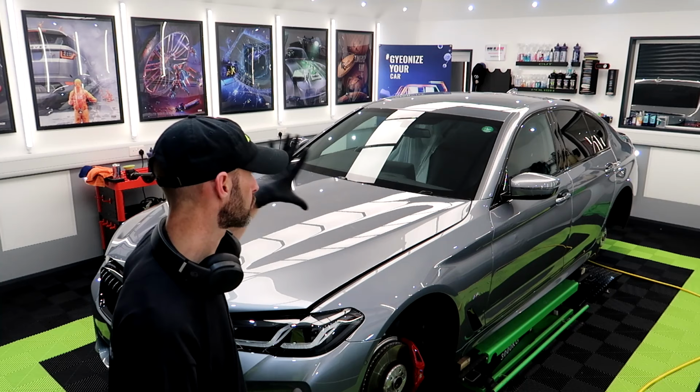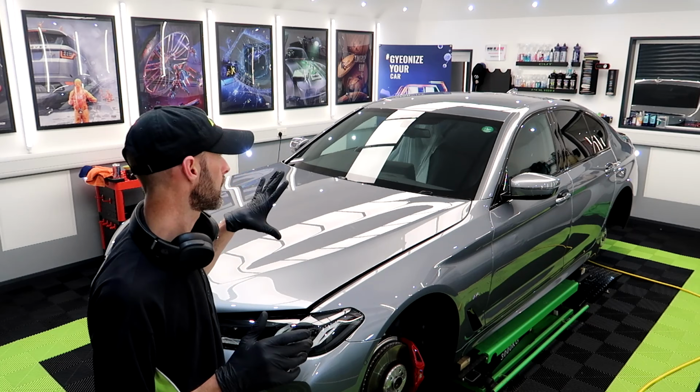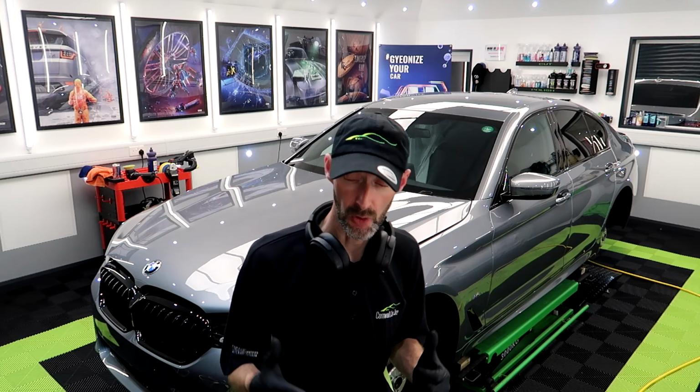After lunch, we'll start the wipe downs on the paintwork, and then while that's doing its thing, we'll get the wheels coated. As I said earlier, I want to get, if I can, this coated today and the wheels coated today. If I can do that, I'm going to be a happy man. Right, let's go and have some lunch.